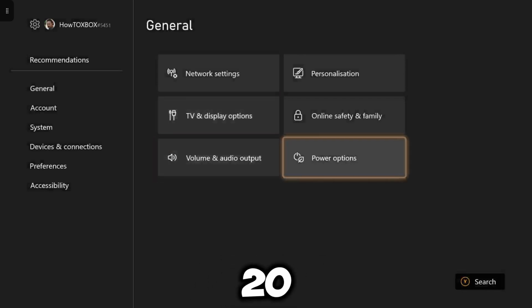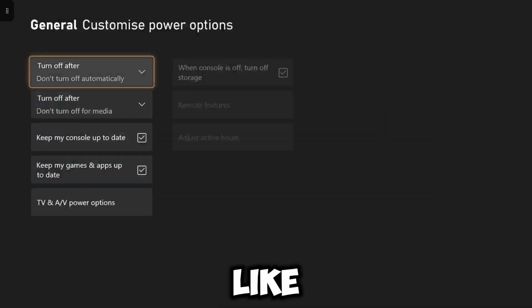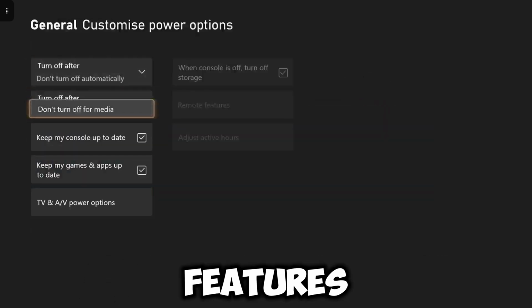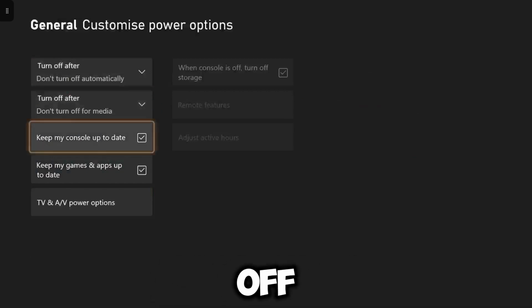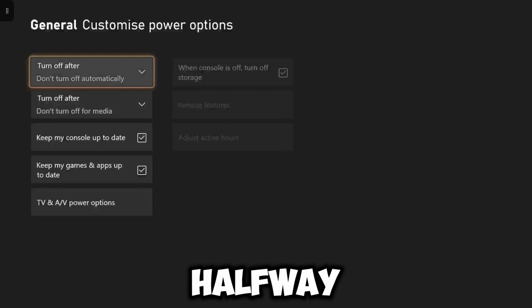Now, after only 20 minutes to 1 hour, your Xbox console can turn off like that at the snap of your fingers, and personally, I don't like that at all. So what I did was set it to don't turn off automatically. I've switched on all these features so my consoles don't turn off while I'm updating or downloading games, so it still downloads the game and doesn't stop halfway through.